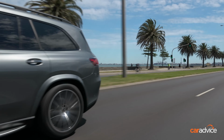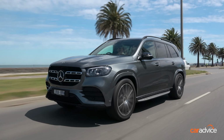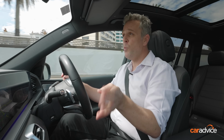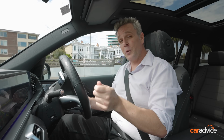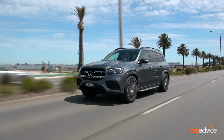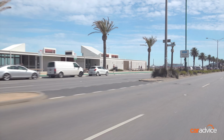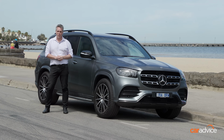So we've got this thing for a period of time. Make sure you hit us up in the comments below or jump onto the CarAdvice website and ask a question in the article comments, because if you want to know something and we've got access to the car, we will show you and tell you exactly what it is you need to know. That's the benefit of having a car like this for a long period of time. Well, there you go, an introductory look at the Mercedes-Benz GLS450.